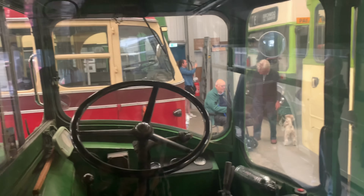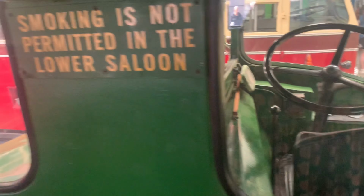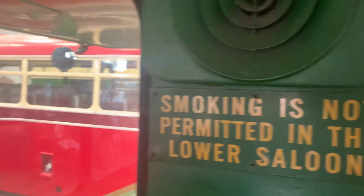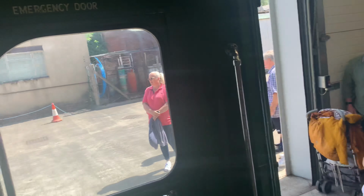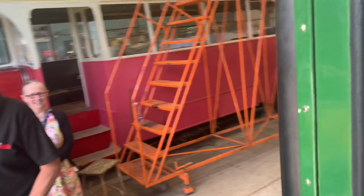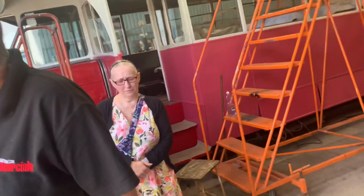And the driver would sit in there. And smoking is not permitted downstairs, upstairs only. There's handles to hold on to. And again, the call buttons are in the roof to make the bus stop. I mean, there is an emergency door, but I don't understand why when there is just a step up. So now I'll take you on the right side, going round the outside.